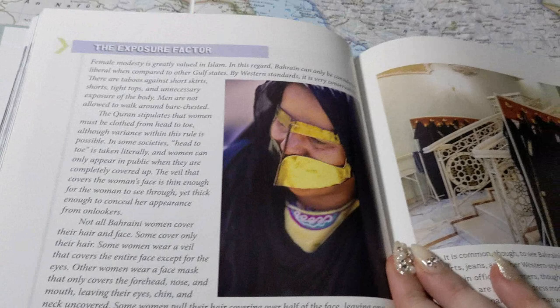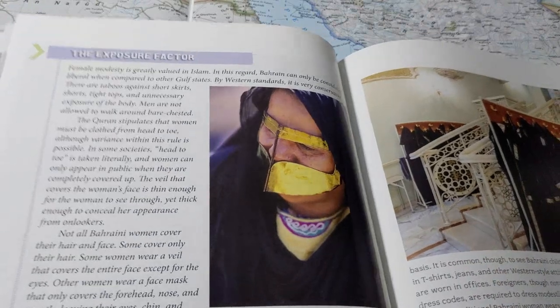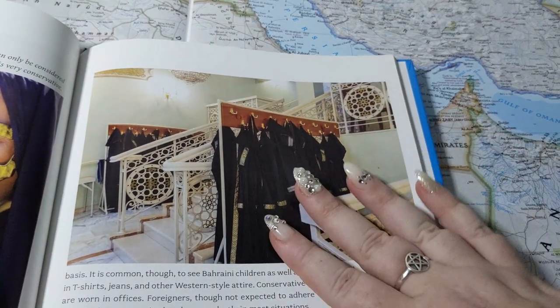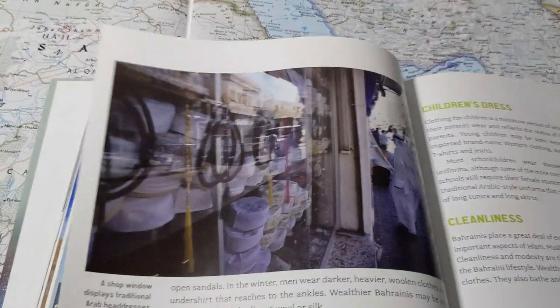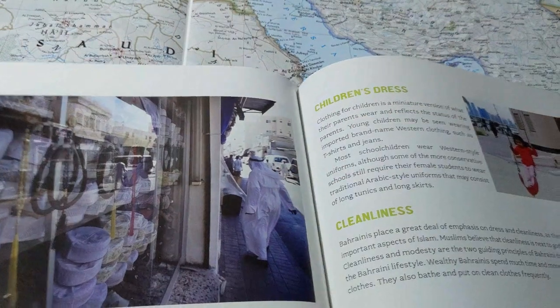Now this is neat. I've seen these face coverings before, but there's usually a shawl over, so it's not touching your bare skin, but interesting. And this is in a mosque. There's some abayas here, so if you're a woman and you come to see the mosque and you're not dressed properly, you can snag one of these and be in the building and be respectful. The shop is selling headdresses. Like, you could look just like this guy.